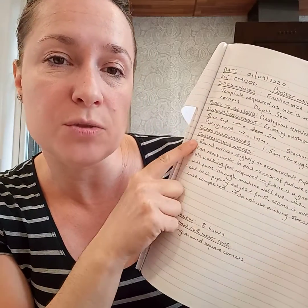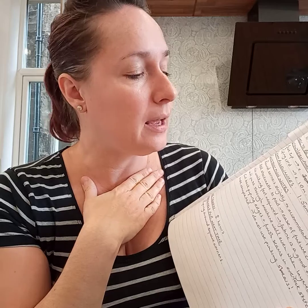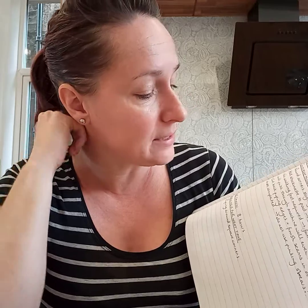And then any construction notes, which is things that happen as you're going along. So settings for your machine. If there's a particular size of stitch that you're using for visible stitching, then you'll want to keep that consistent throughout your sewing, so it's worth writing that down while you're going along. This one here, it was about the piping going around the corners. I noted that I've rounded the corners slightly so the piping sits better. I've noted about adding stockinette to the pad so that next time if I come back and I'm doing another cover for the same cushion again, then I'll know that I've already done that.